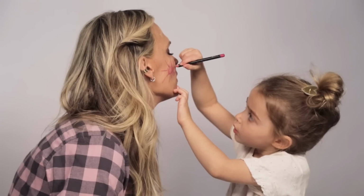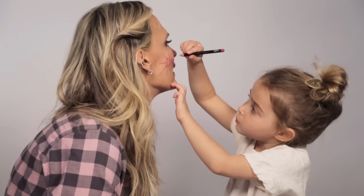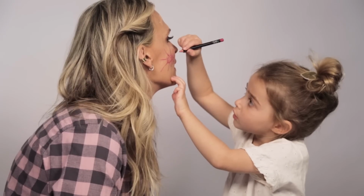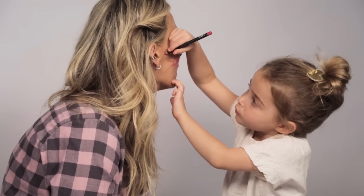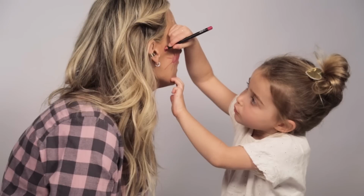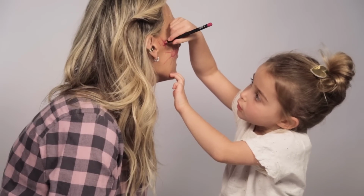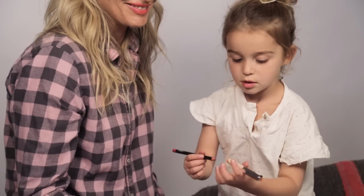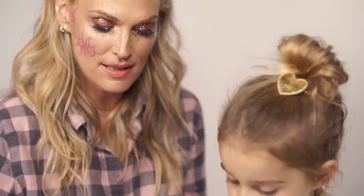What are you drawing there, sweetie? The sun? Oh, a spider. Oh, you're doing a baby spider? Oh, that is so pretty. Anything else? That is really pretty. Not yet? All right. Think this is a good one?